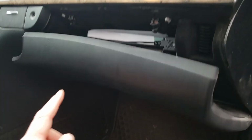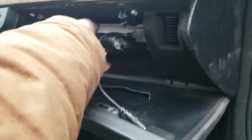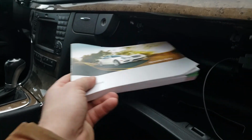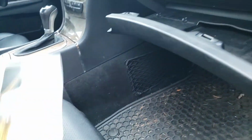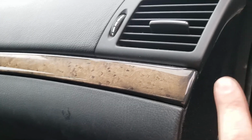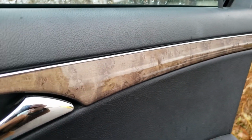Dash looks good. Does have some auxiliary cables and the original owner's manual, along with the original case for it, etc. So that part does look pretty good. Stuff this stuff back in here. Dash top looks good. Doesn't look broken or chipped. Wood grain along here also looks pretty nice. Same thing with the door here. Not cracked or anything like that.